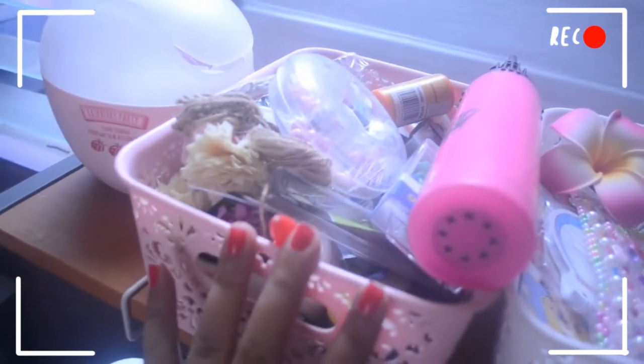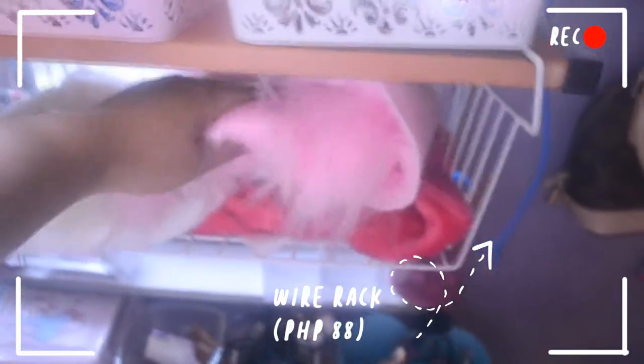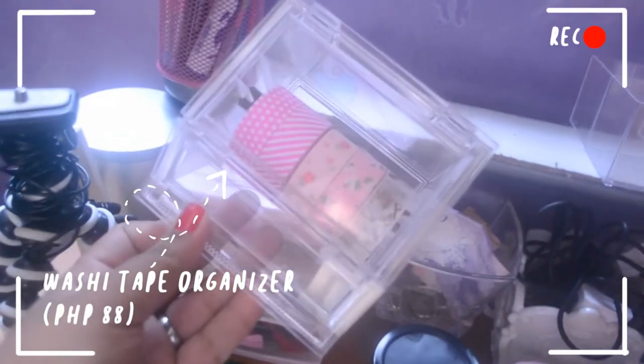Then these are the other crafting materials that I have. These are those crafting materials that I usually use. Then below it, I have this rack. This is where I usually put the cloth that I use for my flat lay photos. If you can check out my Instagram, this is the one that I usually use. Then below it, these are my other pens. This is where I usually put my washi tape. I bought this at Daiso.